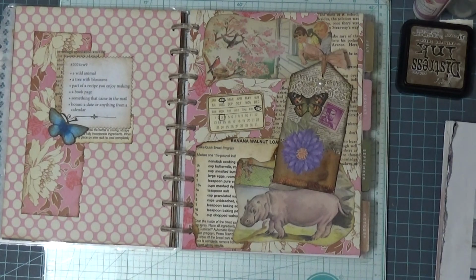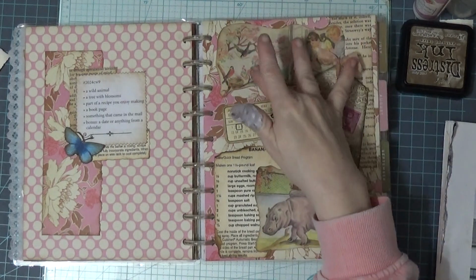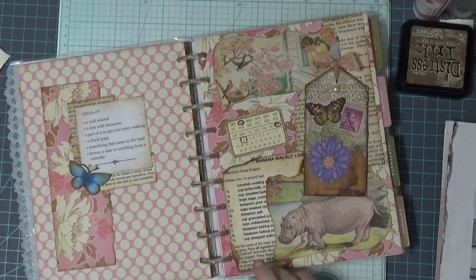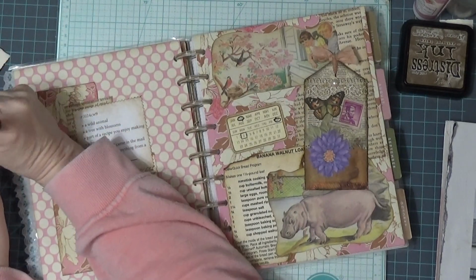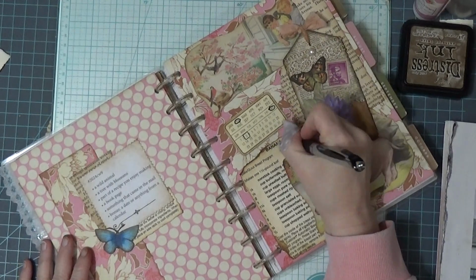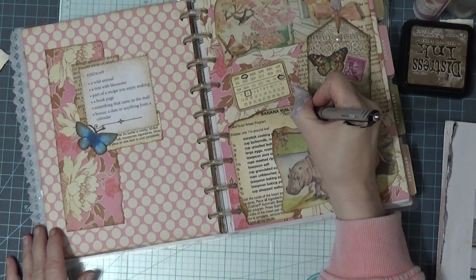We have my wild animal is my hippo. Let me get you where you need to be. My tree with blossoms is up here. I have no idea what tree it is, what kind. Part of the recipe I like is my banana pecan. You know what I ought to do. Let me get my pen. Make sure it starts, because I just got this one a couple weeks ago and I haven't. I got it for my Bible journaling because these don't bleed. Banana pecan. It's not wanting to write on all the stuff. It usually will.